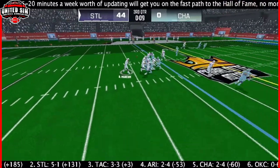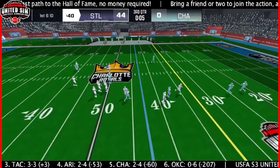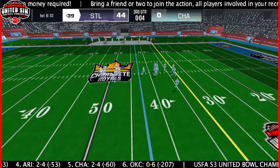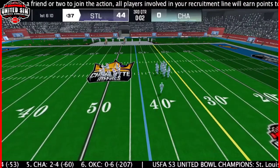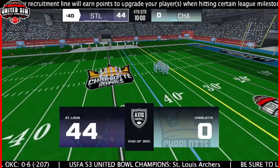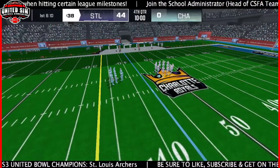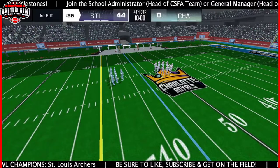Number 3 steps back into the pocket. That will bring up first down. With that first down, the QB gets a bit more comfortable, which really helps his confidence going forward. That marks the end of the third quarter. The away team with the lead, 44-0.